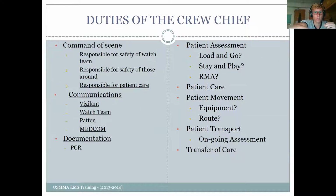As for the crew chief, they are responsible for the safety of the watch team, the driver, the patient, and all the patient care reports. Also communicate with Vigilant. That's very important. If the crew chief is not specifically saying 21, 22, 21H, 22H, he is making sure the driver is saying that on the Great Neck Vigilant radio system. And just making sure Patton knows, Medcom knows, and everybody knows what's going on.